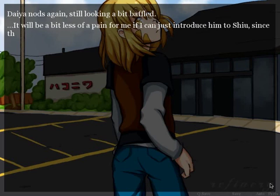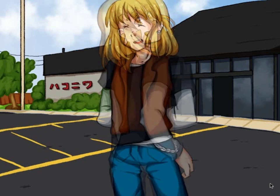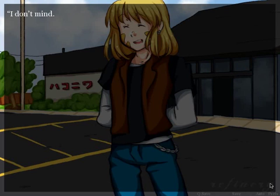It'll be less of a pain for me if I can just introduce him to Shu, since that way I won't have to be an information gopher. Besides, it ought to be amusing to see them interacting at least. They'll tilt their heads at each other, it'll be great. Maybe she'll start striking poses. I don't mind. Well, I'll see you tomorrow then.